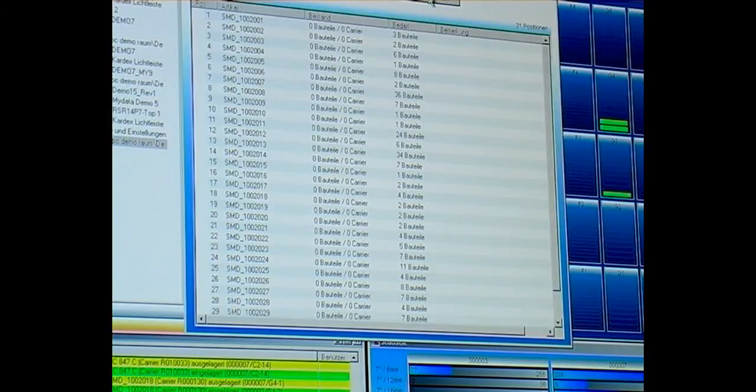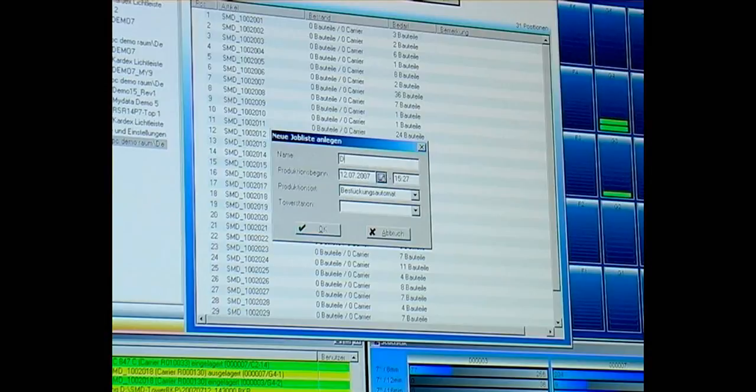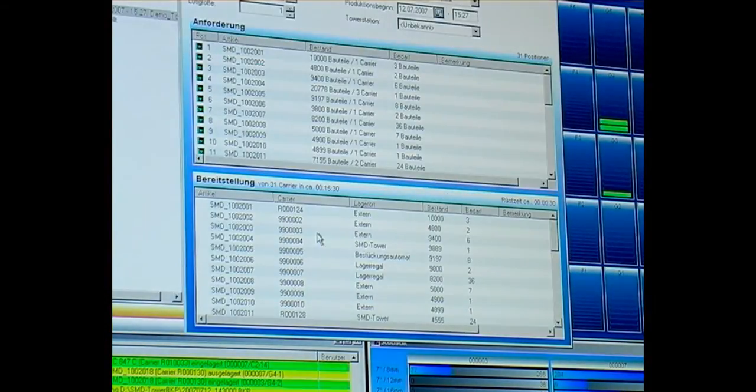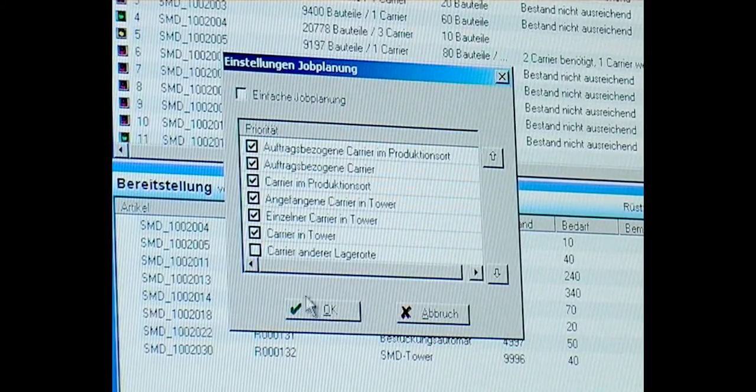The job planning module administers arbitrary order lists and uses colored indicators to show whether the order can be produced completely, partly, or not at all with the existing stock of components, even before production. Minimum stock monitoring prevents undesired downtimes in production.